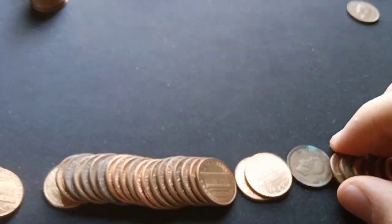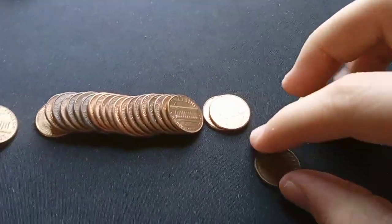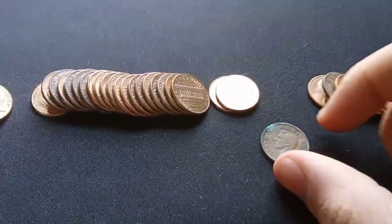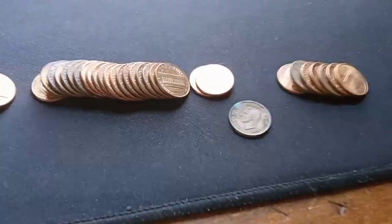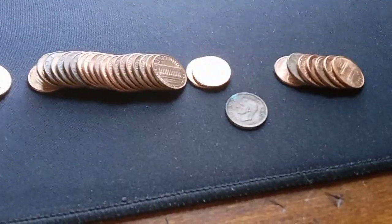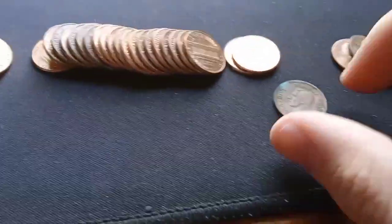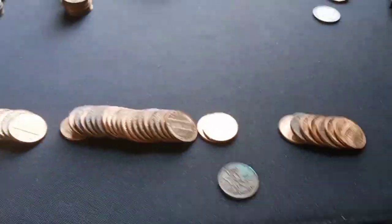Wait a minute. No way. I just saw the edge of the head when I looked down. This is another King George VI. Like I said in the last video, I haven't found any of these in like 150, 200 rolls, and I just found one last hunt. And here we have a 51, and this one looks older. It's a 41.